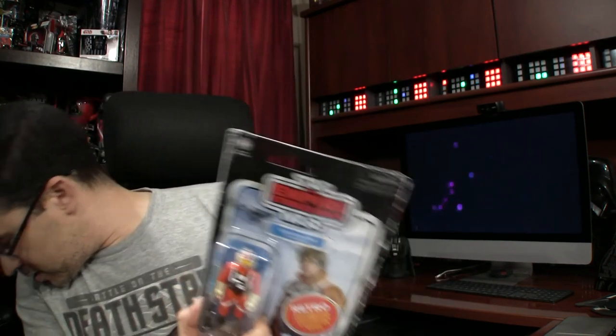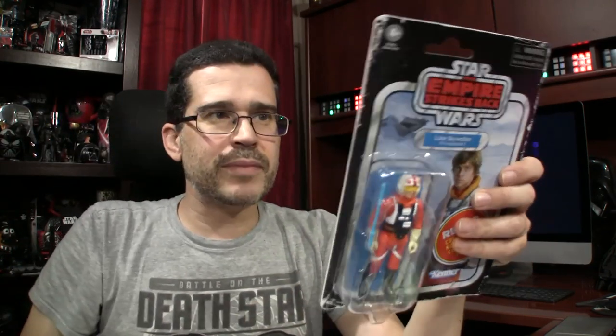And then I showed this last time, but this one I'm actually going to open. The Luke Skywalker that was the exclusive with the Walmart game. Actually, it's not an exclusive. You can also get it elsewhere, like on Amazon. This is the only time that Luke Skywalker has been available in Snowspeeder regalia, as he was as a snowspeeder pilot.